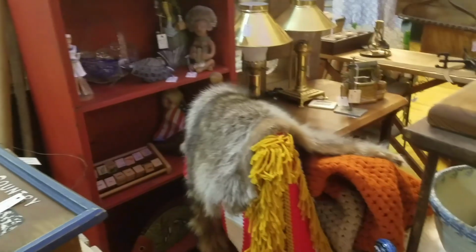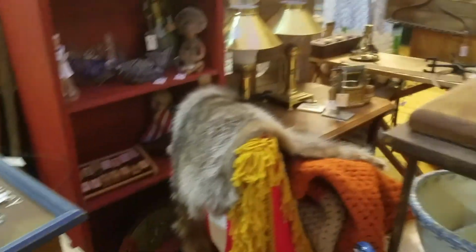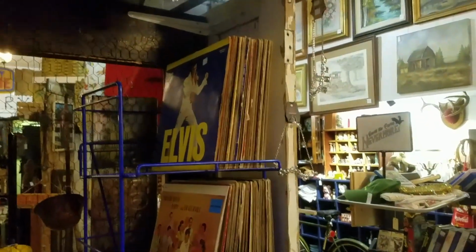This whole area here is getting ready to be redone. And here is the rack that I picked up at auction. What do you guys think about that? That's pretty cool. It worked out great for records. And I got more records, so that's kind of cool.